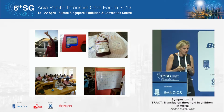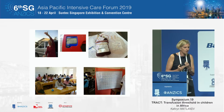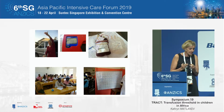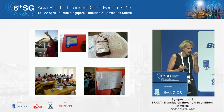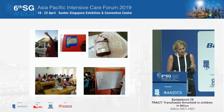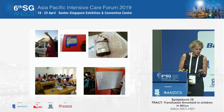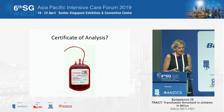We also had to measure everything. We recorded absolutely everything. We recorded the unit of packed blood, the hemoglobin of the blood, and also the hematocrit. We also had to bring in special burettes to allow us to work out the volume that was given. We were also weighing the packs as well. So we obsessed about absolutely everything, and we also did very, very obsessive training. It was a very difficult trial to roll out.